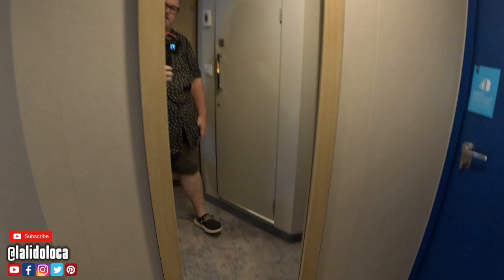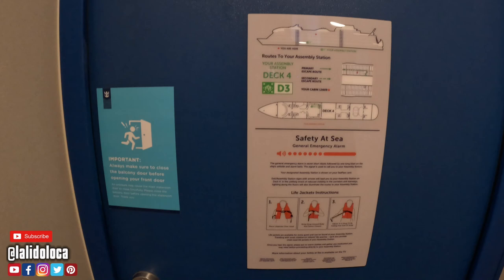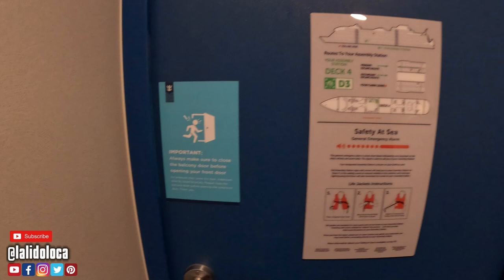Hey everybody, how you guys doing? All right, we've got the emergency information here, chilling. It tells you how to get to your muster station, how to wear your life jacket, and some other warning stuff.